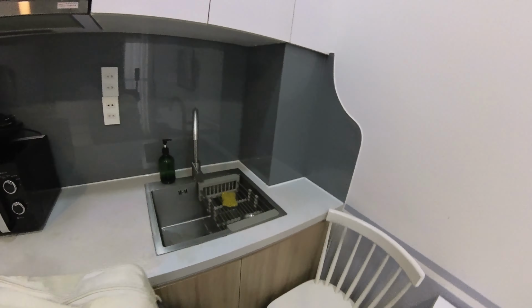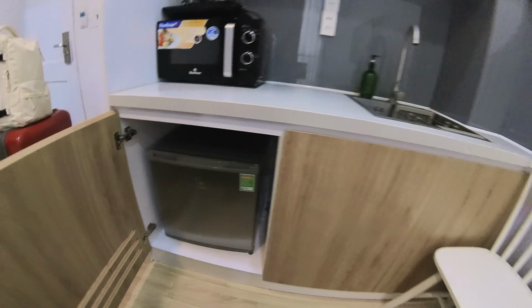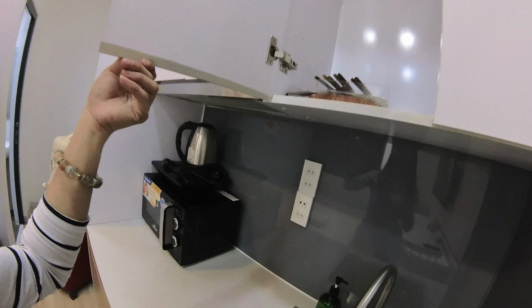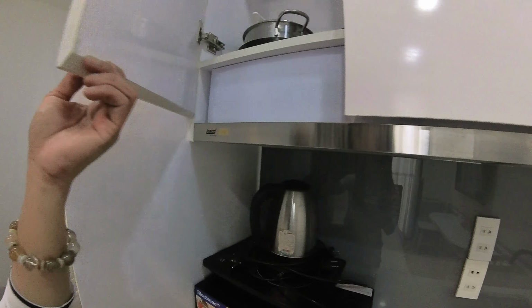There's a small clothes rack here, blow dryer and iron and slippers, an electric kettle, induction cooker, microwave, tiny sink, and a small fridge. And a trash bin. Okay, cabinet. Chopsticks and bowls and plate. Oh my god. I need to disinfect that.